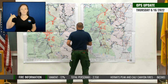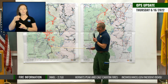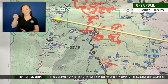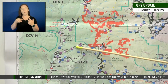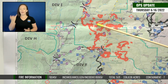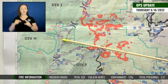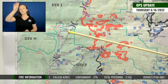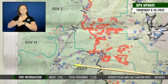We'll switch over to our more detailed suppression map over here. This fire, we continue to monitor this piece in here above Cowles and Geronimo Iron Gate. We do not plan to fire this if we don't need to. We did see a little bit of activity in here yesterday, but we don't want to bring this fire any closer to our values than we have to down in the valley. So still, those crews will be monitoring that.